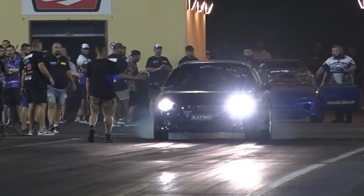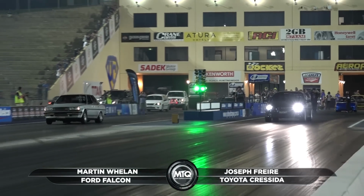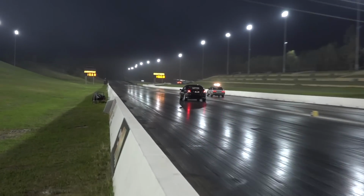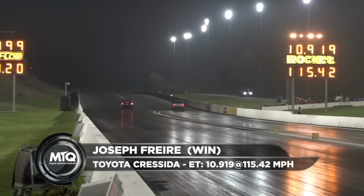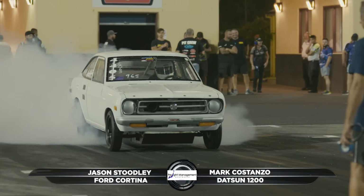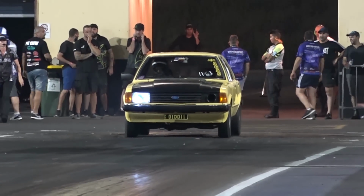After some fierce eliminations, it was finals time, starting with the MTQ Engine Systems Street Compact, which was between Martin Whelan and Joseph Frary. Joseph got the hole shot and the quicker time to take the win. In Freight Management Australia All Motor, number 1 qualifier Mark Costanzo in the Datsun went up against Jason Studley in the finals.